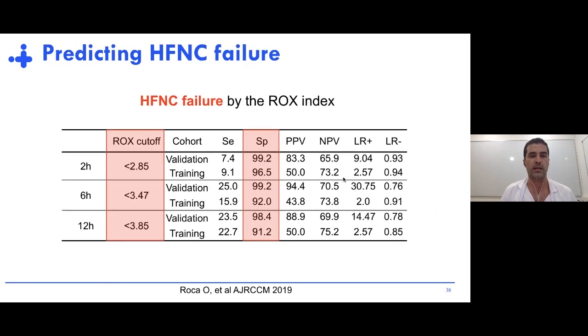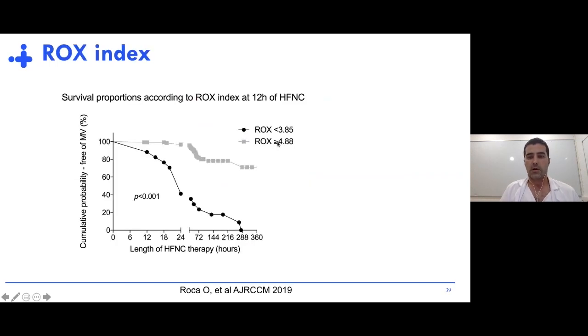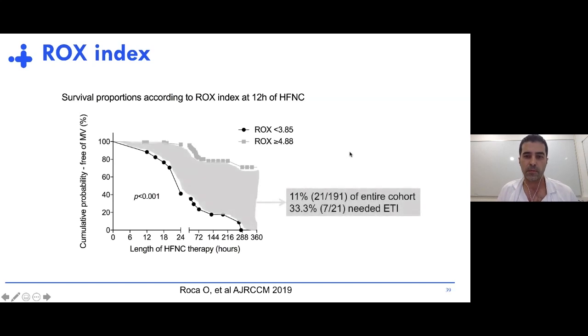But we also defined some thresholds for failure, not only for those patients who are going to do well with high flow. And these thresholds were highly specific at different time points. So between the threshold of no risk and the threshold of high risk of intubation, there is obviously a gray zone. And the number of patients in this gray zone is relatively low, only 11% of the entire cohort that we had in the ROX validation study. And the intubation rate of this 11% of the patients was more or less the same as the rest of the cohort had. But what do we have to do with these patients?